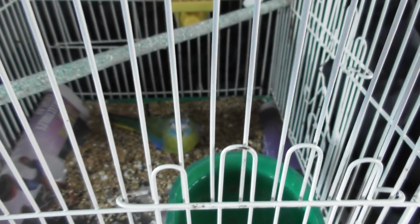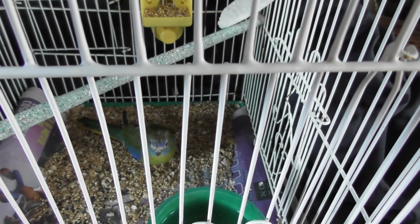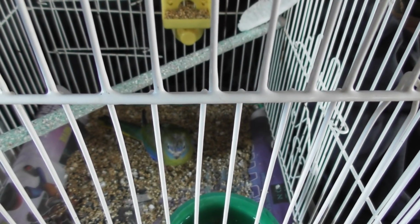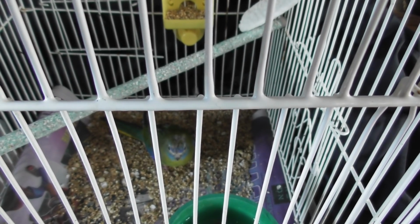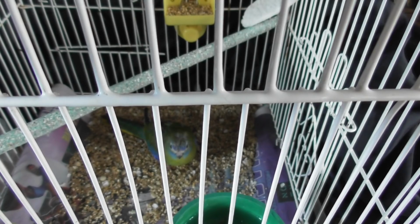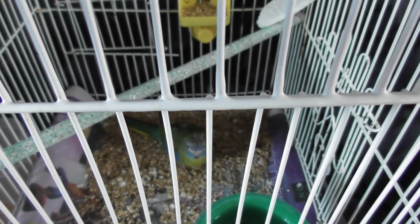I don't know if she perhaps has fits, epileptic type fits or something, I'm not sure, or whether she's been attacked by the other birds, but most of the time she seems like there's nothing wrong with her, so she might end up going to live with Yellow and Makita. We'll decide that shortly.